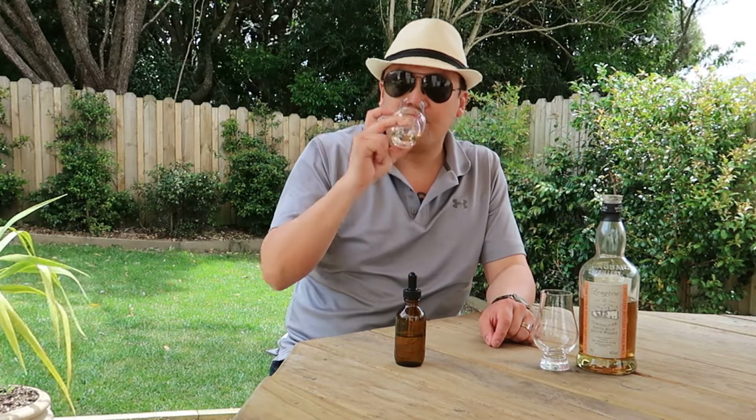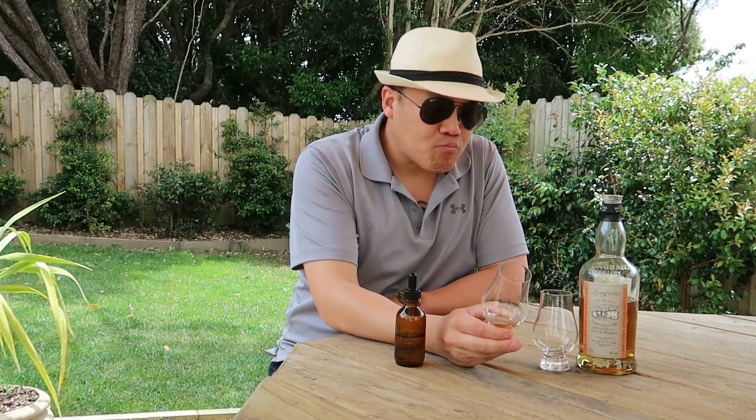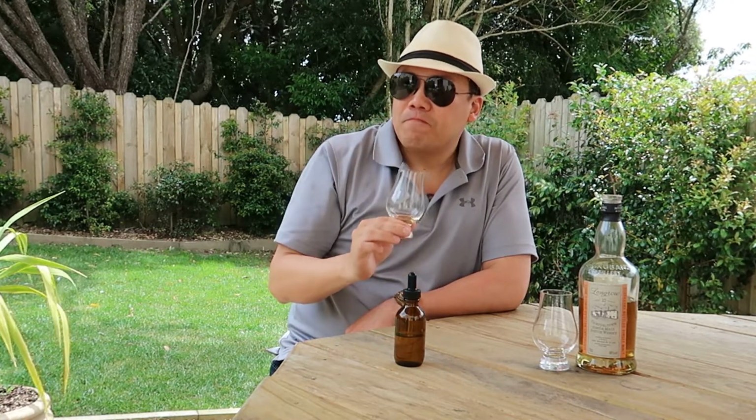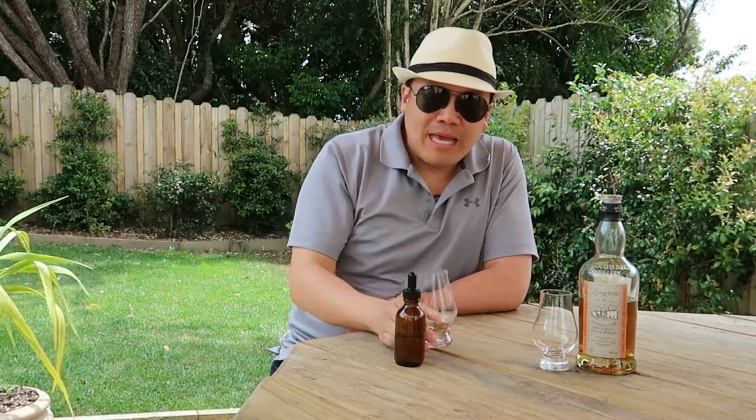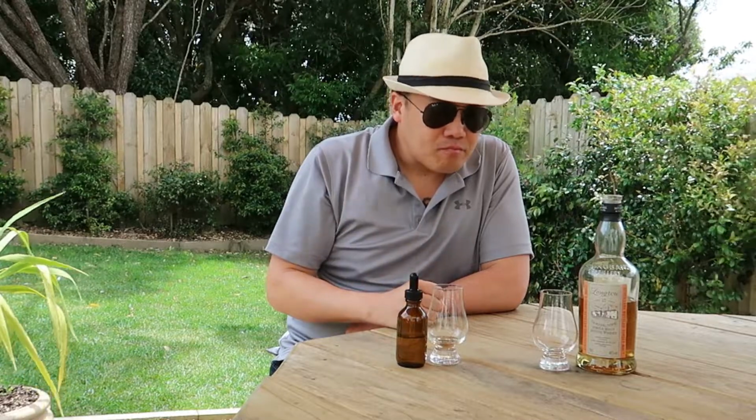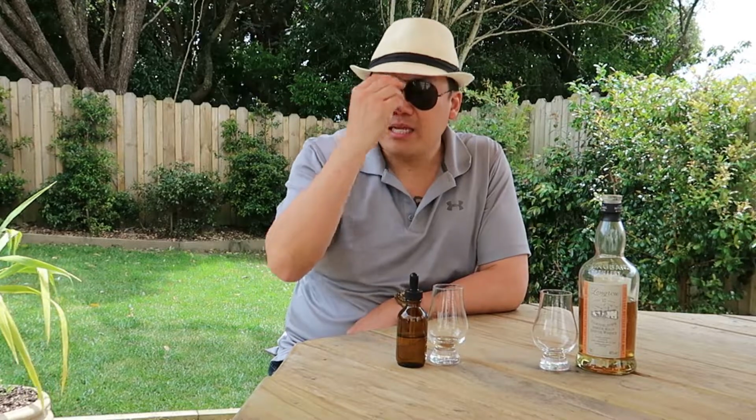Let's try the sample with water. Not much change with the water at all, actually. No, with the water, the heat increases. Slight burn, heat. It's a pleasant heat. We don't taste a new make spirit kind of heat. It's just a little bit hotter with water.